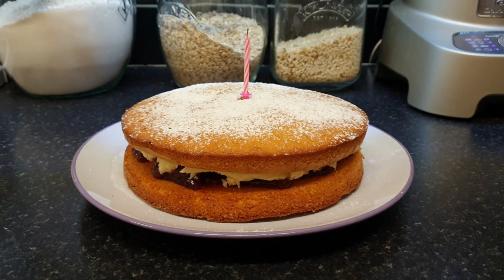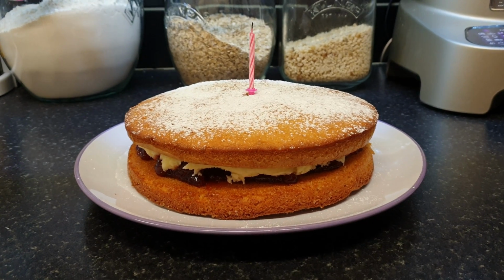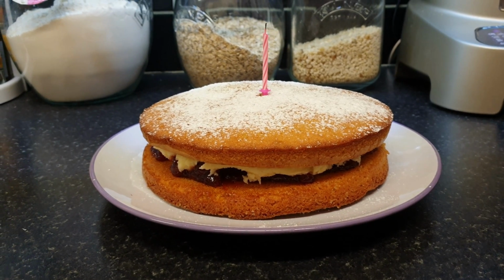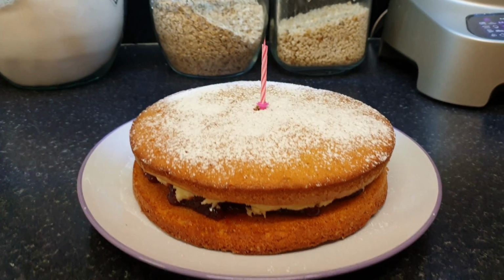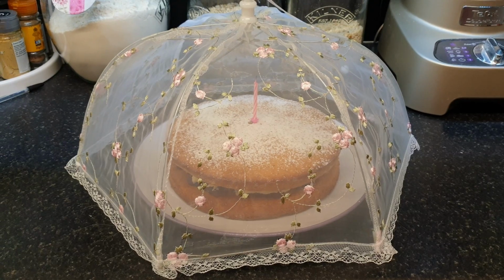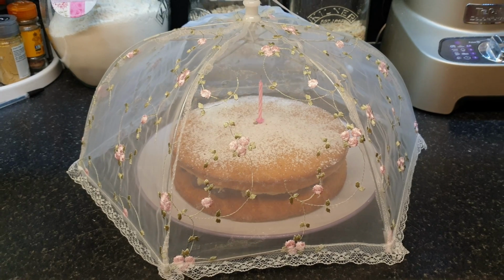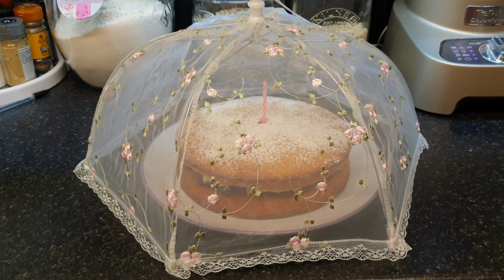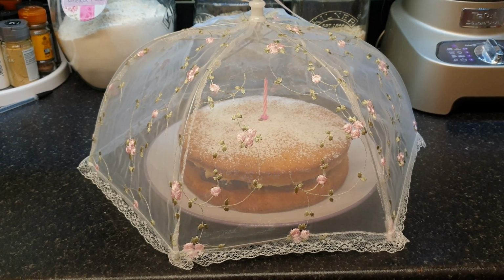And this is Adele's birthday cake. It's just a Victoria sandwich with buttercream icing in, made with butter, and lovely strawberry jam. I've got one of these old-fashioned looking cake coverers. So once we've had a piece of cake tonight, then it'll just go in the tin. It looks quite cute.